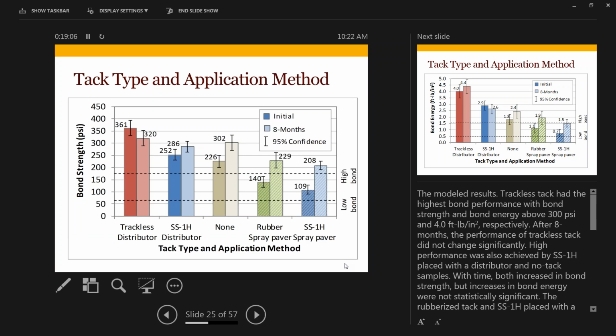So this graph will show you the results of the tack type, application method, and also the age. On the far left is your trackless tack, placed by the distributor, that had the highest bond. The bond strength was above 300 psi, and even after 8 months it's still above 300 psi, statistically the same.